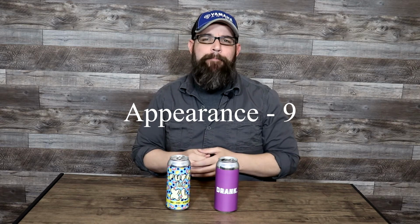For the appearance, this beer was lovely. Blackberry, grape, and raspberry more or less had the color I expected. Though they're going to call a beer Purple Drank, I thought that perhaps there would be a little more sense of that purple hue from the fruit, all of which have purple characteristics in them. But still, it was lovely. Only docked 1 point. It gets a 9 out of 10.